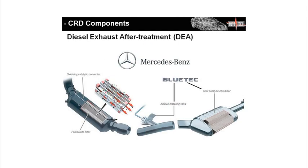The exhaust system is where manufacturers have recently made some of their biggest gains in reducing emissions. There's a cost to this though, so manufacturers have to find a delicate balance between fuel efficiency, power output, exhaust emissions, and of course cost. Those emissions that make it past the exhaust valve must be treated in the exhaust system. These treatments are known as diesel exhaust after treatment.